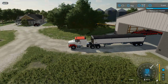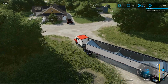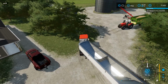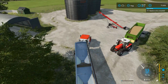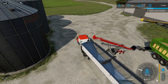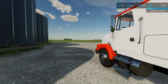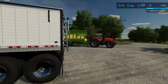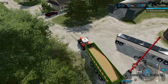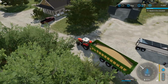Alright, I got the auger all lined up, I believe to be correct. So now, the moment of truth, and see if it'll go from one to the other. I don't believe I've ever used this little auger before. I have used the big yellow one, just to fill a grain bin. Let's see. It doesn't look like it's going to take it this way, so I'm going to get rid of the drive-over auger and see if I can just dump it directly into it.